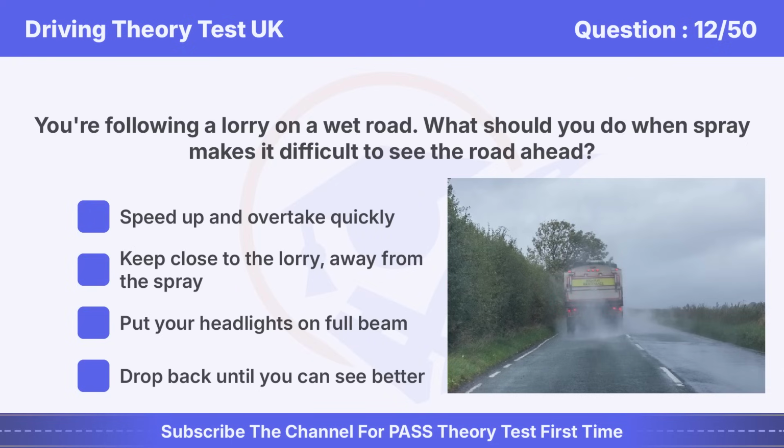Question 12. You're following a lorry on a wet road. What should you do when spray makes it difficult to see the road ahead? Option A. Speed up and overtake quickly. B. Keep close to the lorry, away from the spray. C. Put your headlights on full beam. D. Drop back until you can see better.